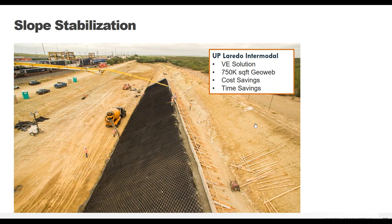It came in really over budget. So the successful contractor approached us for a value engineered solution using GEOWEB filled with concrete. What we did on this one is we used a 3-inch GEOWEB filled with concrete on the slopes and a 4-inch GEOWEB filled with concrete in the channel.